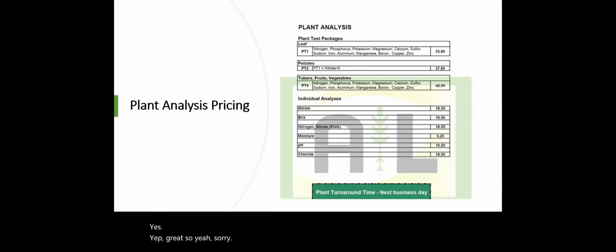Oh, it's okay. And then these are some of the different analyses that we do. So the PT1's our most common one. Does most of the major nutrients that we require. If we're doing petioles, here is more on, say, a potato crop, for instance, we're looking at that nitrate level. We add that in on that one. We also can do tubers, fruits, the actual vegetables, the fruiting crop itself.